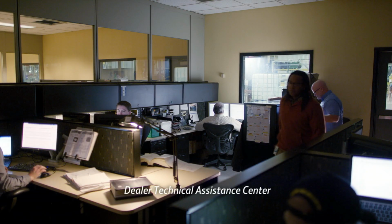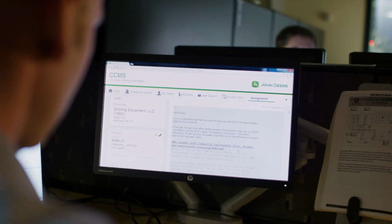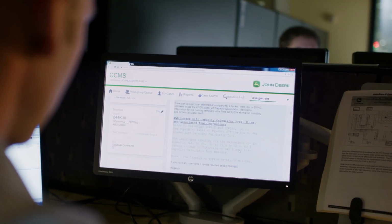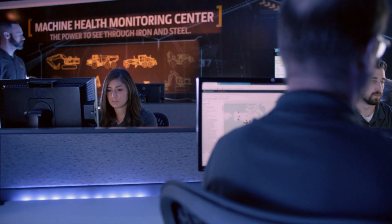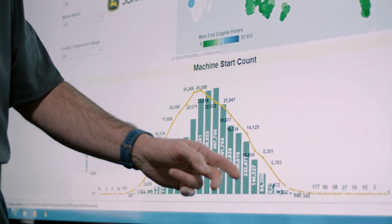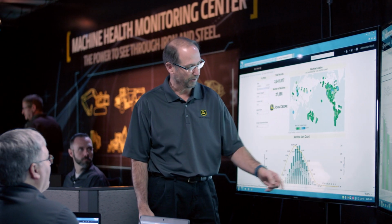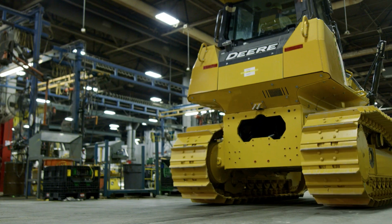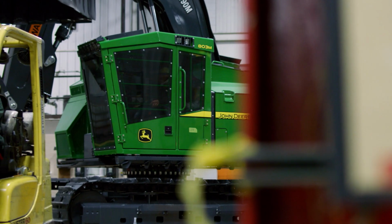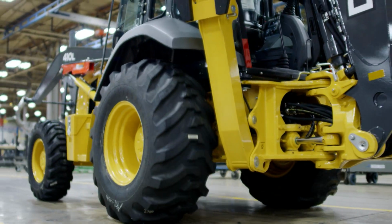Dubuque Works is also the headquarters for our Dealer Technical Assistance Center, a resource that dealers can consult on repair issues from the field. Our Machine Health Monitoring Center is here as well. Specialists analyze data from thousands of connected machines, identify trends, then develop new and improved preventative maintenance and repair protocols. It's a shining example of how continuous improvement lives on long after machines roll off the assembly line.